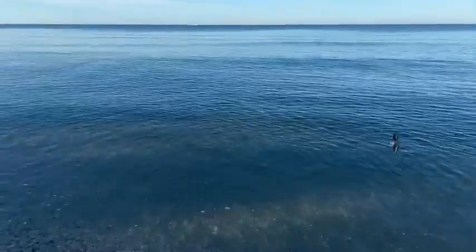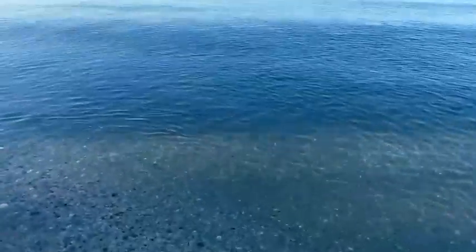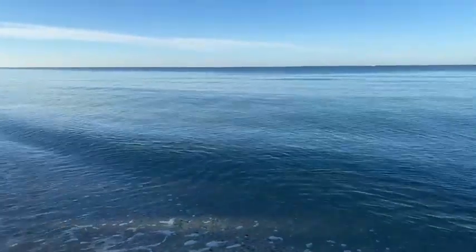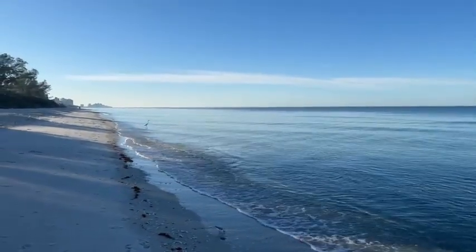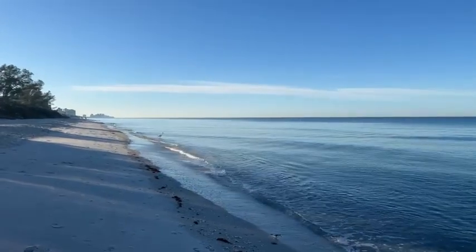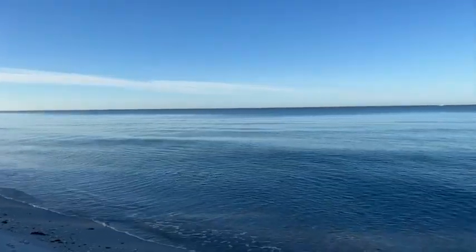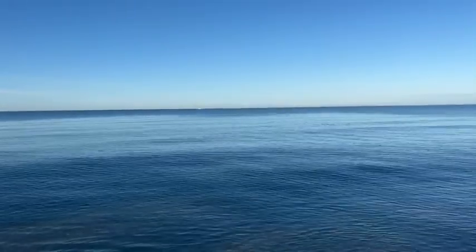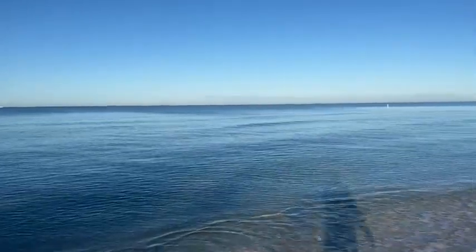Those snook like to hang out in the shadows here. I do not see any of them. Just not too long ago, a couple weeks ago maybe, tops, we were seeing huge schools of the snook swimming by. Huge schools of them. The fish migrate just like the birds. They go down to the south to the warmer waters down towards the Keys.